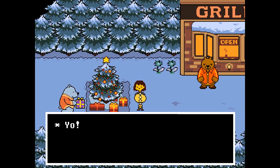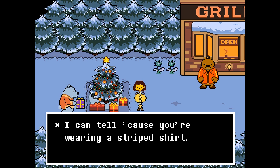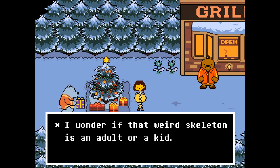Alright. Yo, you're a kid too, right? I can tell because you're wearing a striped shirt. I wonder if that weird skeleton is an adult or a kid.